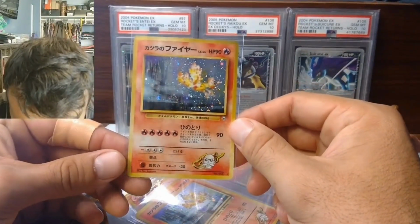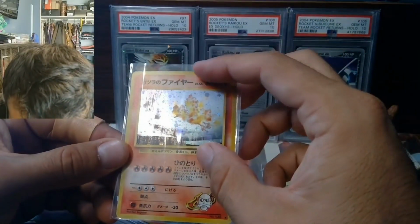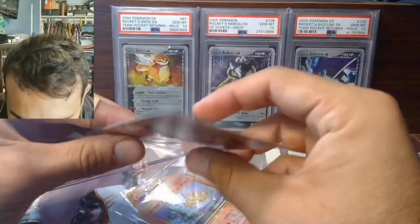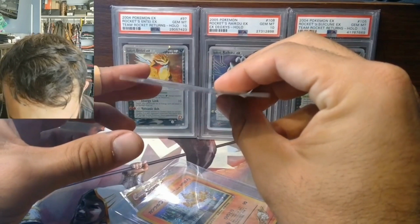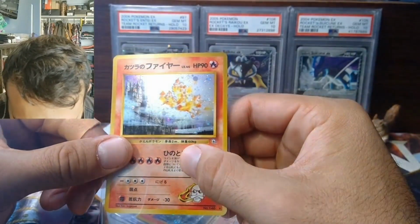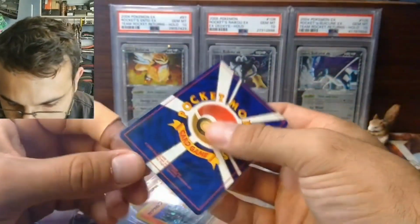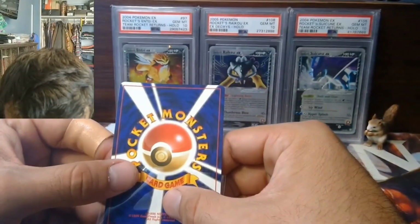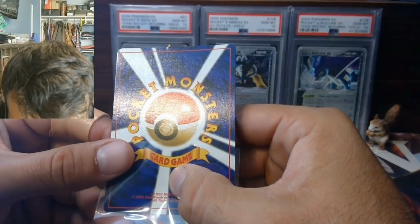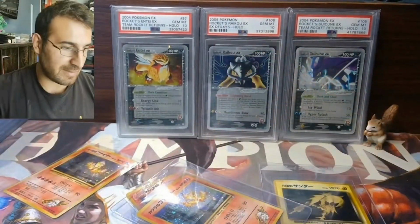So this one's fantastic condition, and I have this one sleeved because I took it out earlier, but you can tell at the top, right there, there's a ding on the top. I don't know if you can tell from this angle as well. But yeah, right there, you can tell at the top. I may still send it in, may get overlooked, but just overall the condition again is fantastic. Pack fresh. You can see it right there at the top. So yeah, that's one of the ones that I found that had some damage.